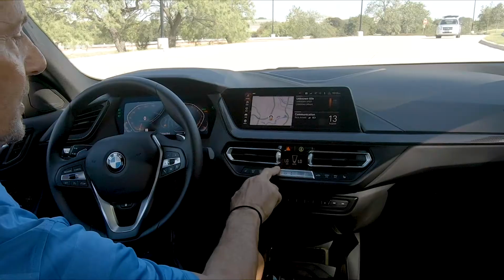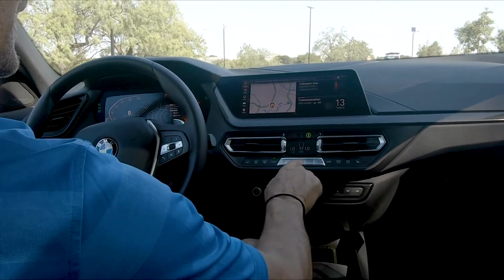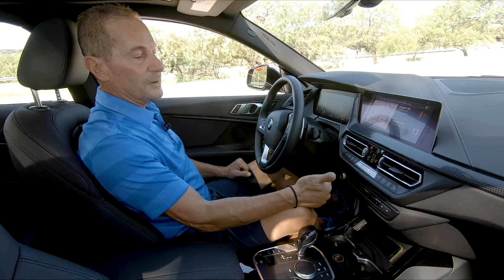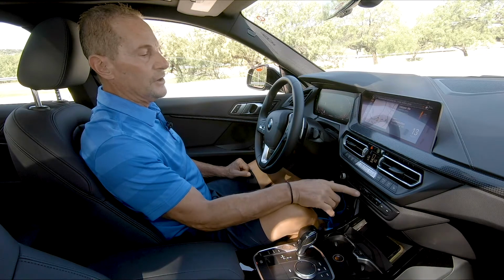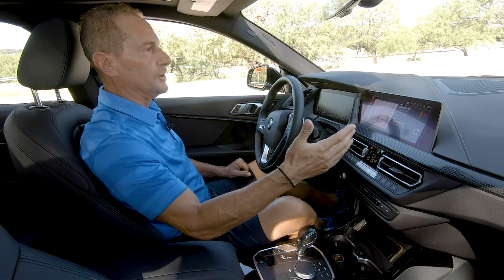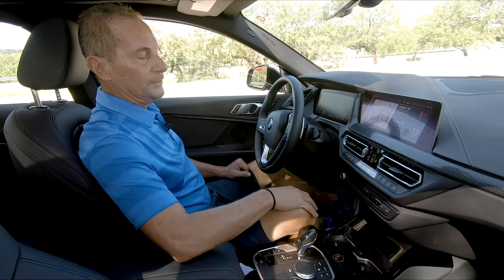You can adjust it here. You can make it sync from left to right. You can adjust the fan. Here's your presets. You can make these presets really anything. You can make them radio stations across all formats, which is nice. FM, AM, and Sirius. You can also put in phone numbers. You can put in a different setting. Let's say you look at your tire pressure gauges all the time, you can make that a setting as well, a preset.